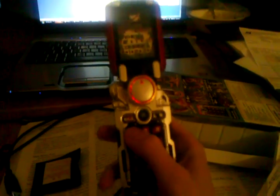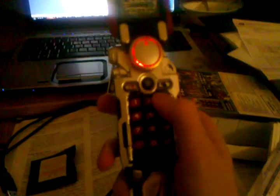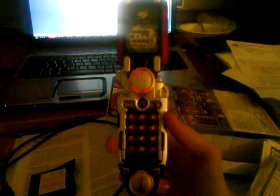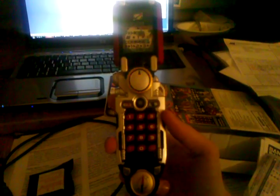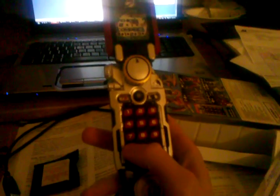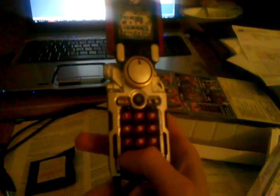Right here, as you can see, we've got Combine and then the Mech button, then 1, 2, 3, 4, 5. I wonder what'll happen. Yep, Bouken. And of course, you can also combine it with all the other secondary Go-Go Vehicles.